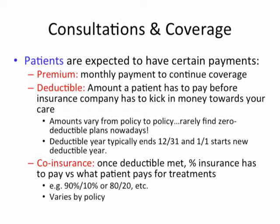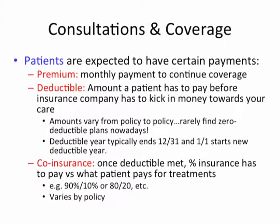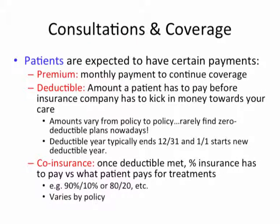When insurance companies are involved, patients are expected to have certain payments. Typically, patients pay month-to-month premiums in order to continue to have coverage with a particular insurance plan. In addition, patients' policies typically have some form of deductible, an amount of money that the patient is responsible to pay each year out of pocket before the insurance company kicks in extra money towards care. This can range from a $0 deductible to thousands of dollars.